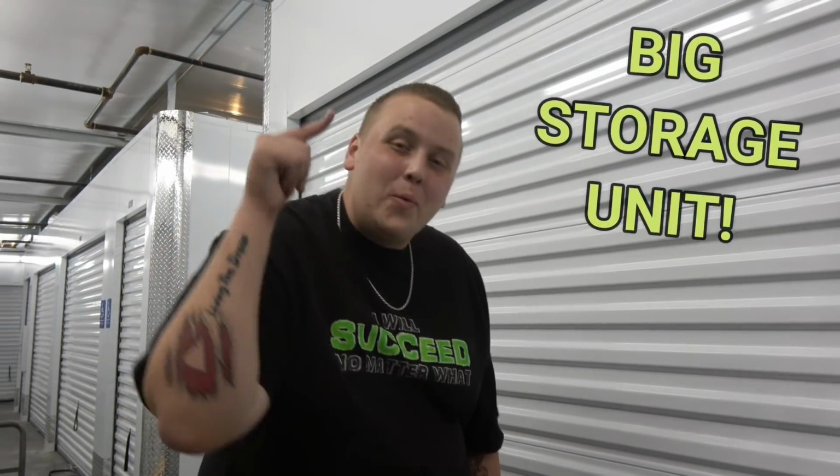We're back at the big unit once again. This is going to be part six. We are almost to the wall of the back unit. I see at least 7 mystery totes, and they might be the last totes until we get to the wall. So you know what that usually means? The highest valued items. So let's go in there and let's get them out.